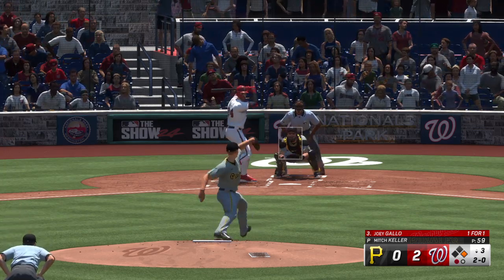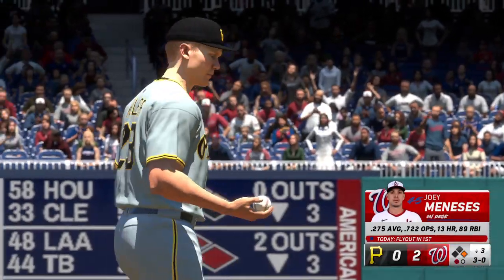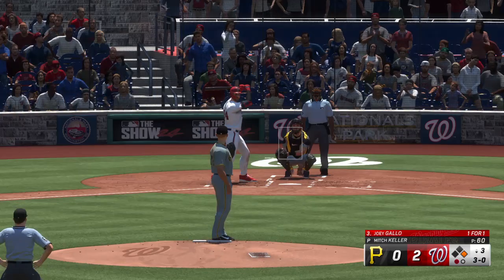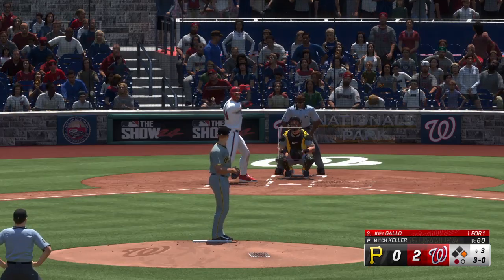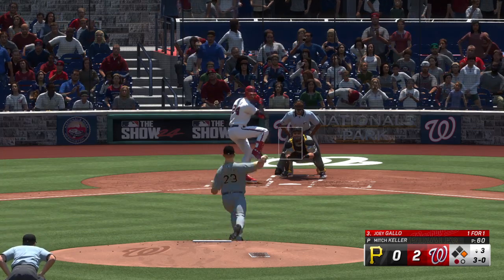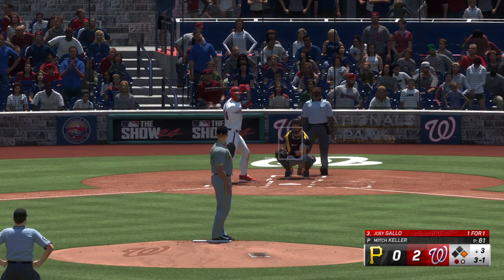Here it comes. That's ball three, can't find it here. That's six straight balls. Well, knowing that this hitter's got holes in his swing because he's got so much power, a pitcher can still get a little too tight, afraid to make a mistake. There's a strike, and the count is 3-1.